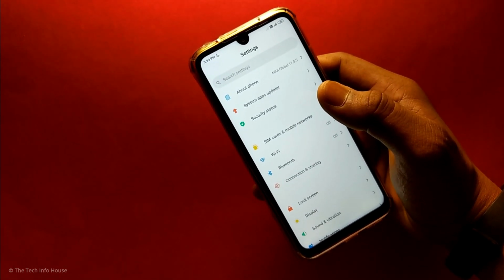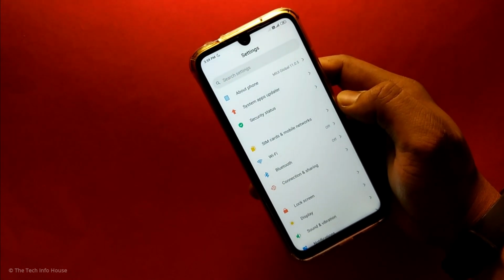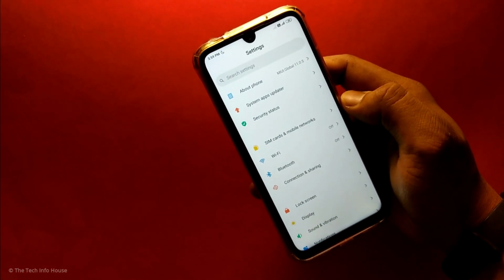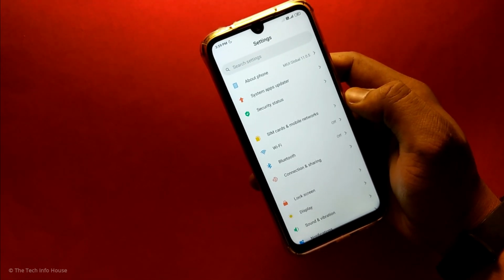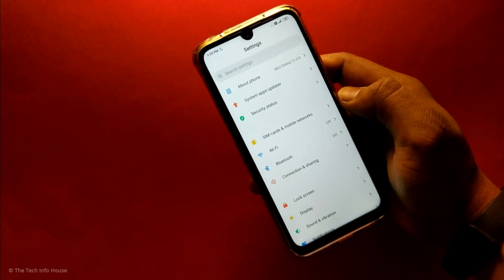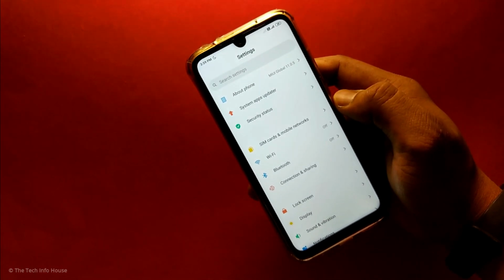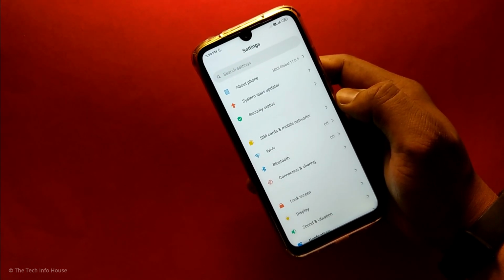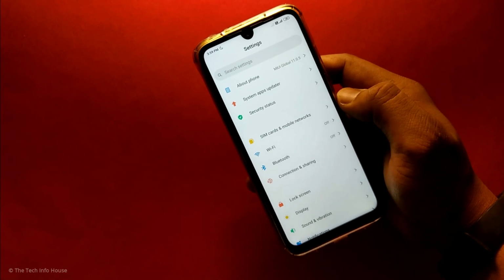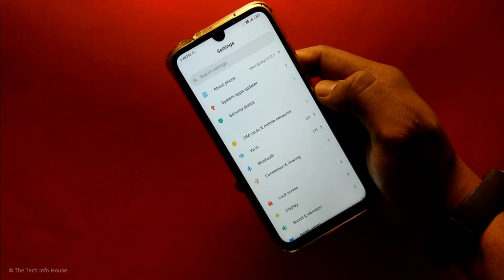Now I think that the video might get a bit long because I'll try to explain every feature that comes along with this new update. I know that you may not want to watch the video till the end, but it's up to you guys. I'll try to explain all the features that come along with it. And sorry for the crappy audio and video quality, because I'm shooting from the Redmi 7's primary camera and also the internal microphone, so the audio quality might be an issue.